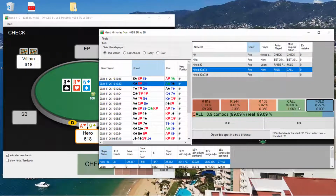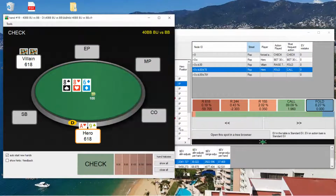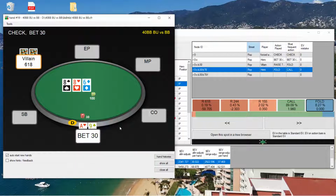Oh my goodness. Wow. You're a station. You have an eight on a fair board. We check. No, we have the upper dangler. We bet. I have the upper dangler, at least. I would bet here.